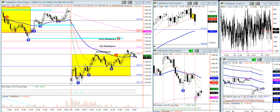We need renewed selling. We need this defense right here. If we're going to get a good south side trade, then we need this to come and take out these buyers here, to force it to come back in and test the 36s again. And if not, we're still bouncing. Get to the third resistance today, and there's nothing safe as a short. It'll just be a lucky guess against a squeeze.